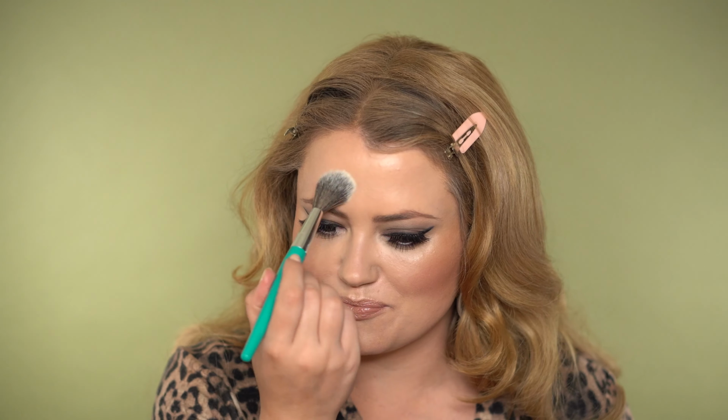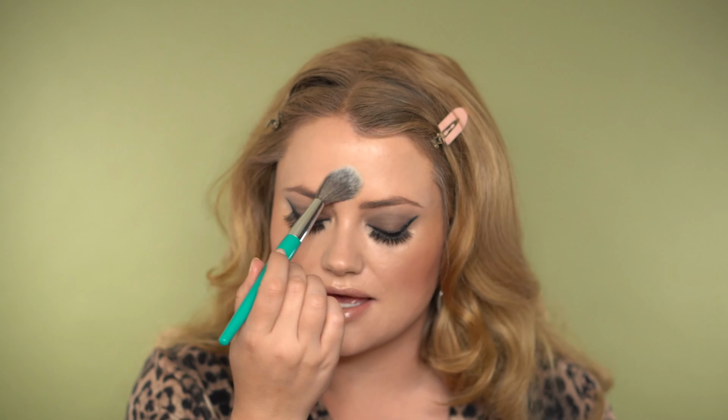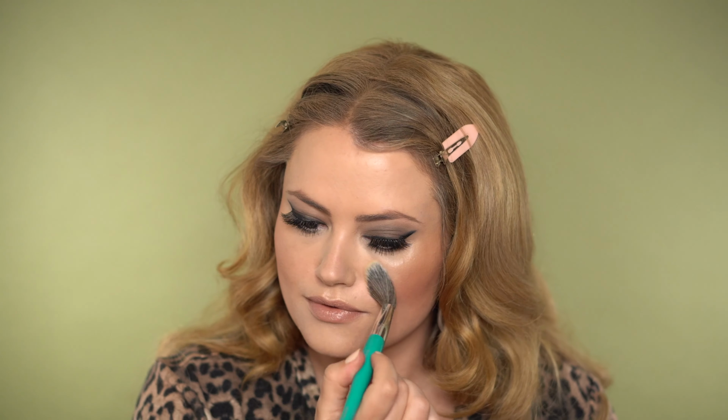This is my Thrive Cosmetics highlighter brush, and I'm going to use it for my powder because it's just a really nice soft brush. It's not super dense. I kind of like it. I don't like my foundation to look cakey or powdery. And this just gives it a nice soft application.